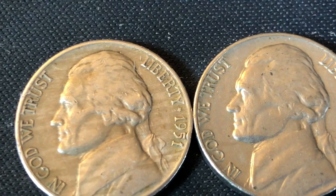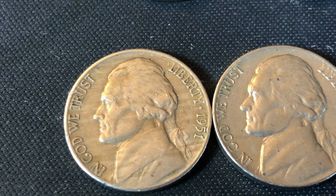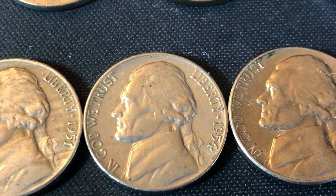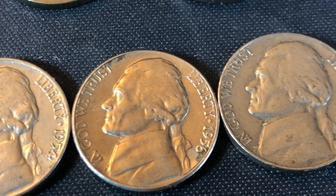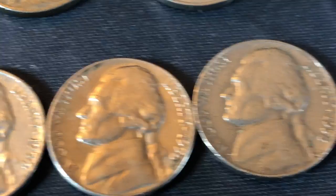It's a pretty nice 1951D, and they do fetch more when they are in better condition. That one's probably an XF, but it's borderline AU, so I'll be keeping it. That 54D is about AU, so I'll probably keep that one as well. That 56 is going to be high AU, almost MS. It's got a little gunk on it, but it's beautiful, so I'll be keeping that.